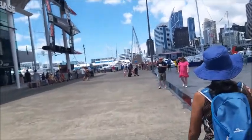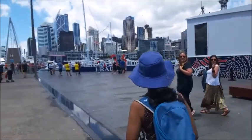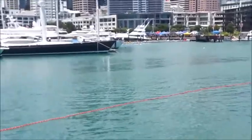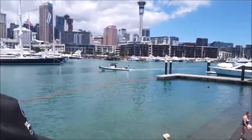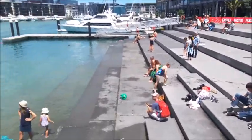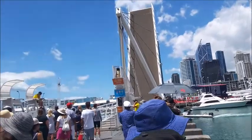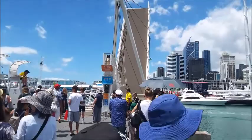And that's the... Oh! The bridge is gone up, see? You can't walk now. The boat is getting out. Boat is up. See, the boat is going under the bridge. This is so nice to put into the water. The drawbridge is going back down.